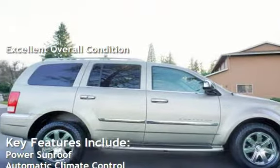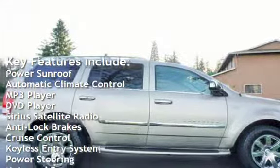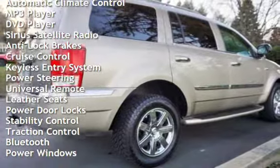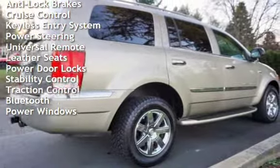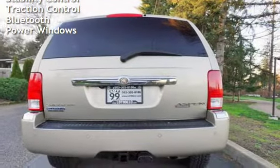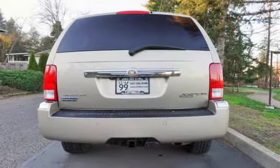Key features include power sunroof, automatic climate control, MP3 player, DVD player, Sirius satellite radio, anti-lock brakes, cruise control, keyless entry, power steering, universal remote, leather seats, power door locks, stability control, traction control, Bluetooth, and power windows.